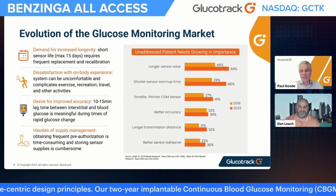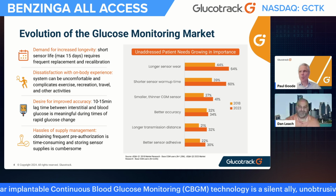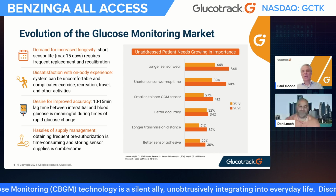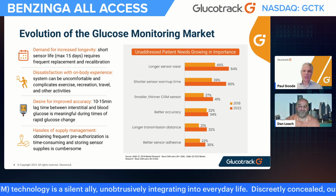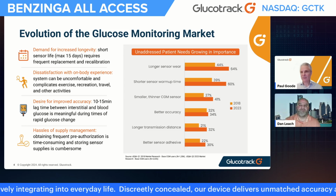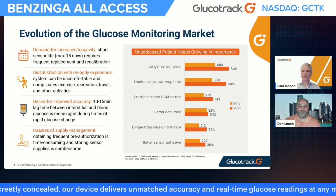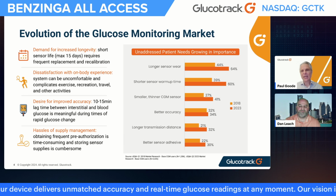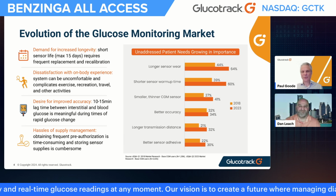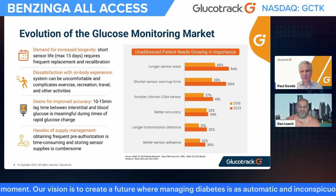So at the end, we're really trying to change the shape of the future of CGM for patients, to bring more innovation and more convenience, to the point where patients don't have to worry about constantly ordering and managing their supplies like they do now. They don't have to worry about having to replace the sensor every 10 to 15 days like they do now, or maybe it fell off prematurely, or it's not working properly. It's really a set it and forget it, one-time implant for 3 years, no on-body wearable, and it just communicates directly to the smartphone. So that's what we're hoping to provide.